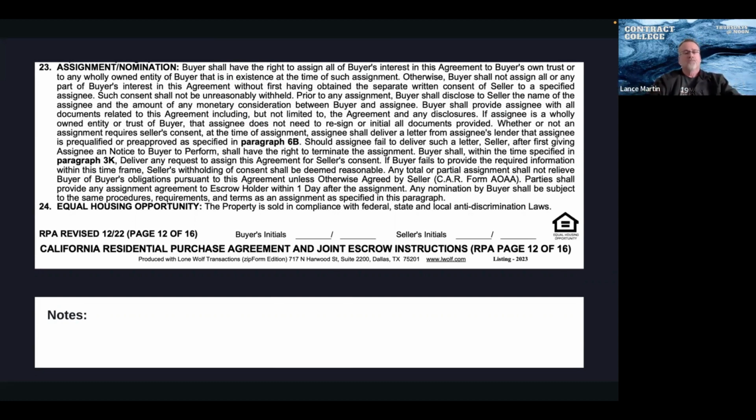It's not going to hurt you at all. In my opinion, it would be unreasonable for the seller to withhold that approval. But there's all sorts of other examples. I don't know if Myra's on the call today, but we talked about this, maybe even in a prior contract college. She has an investor client, and that investor client likes to assign their contracts to third parties more than arm's length. They're not part of their trust.